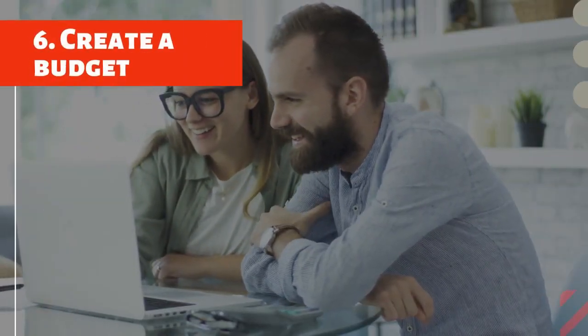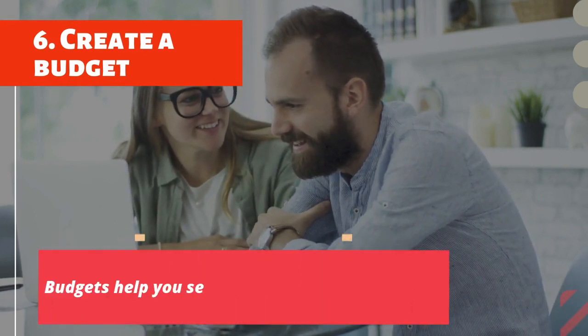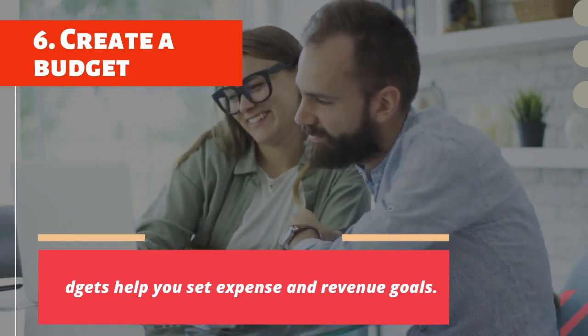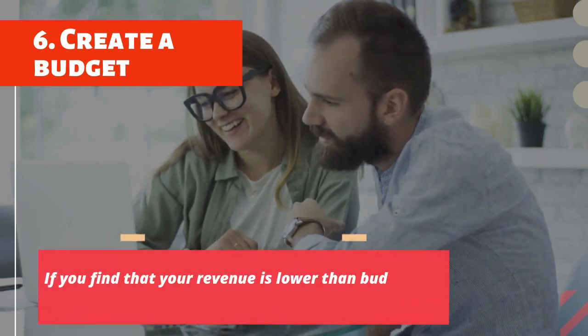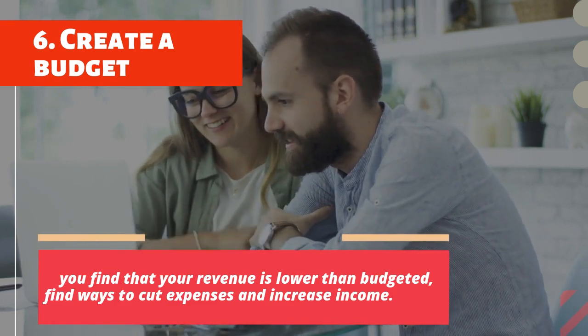Putting in the time to create and keep up with a small business budget can simplify the way you manage money. Budgets help you set expense and revenue goals. Your budget lays out the expenses needed to operate your business. When you know how much you can spend, you can more easily manage your spending money. A budget also forecasts the amount of revenue your business will receive. If you find that your revenue is lower than budgeted, find ways to cut expenses and increase income.